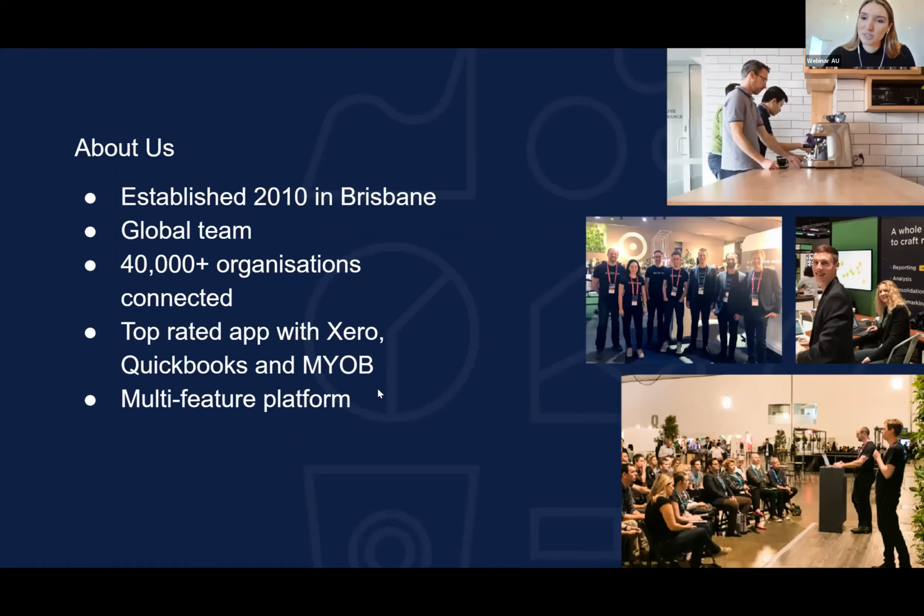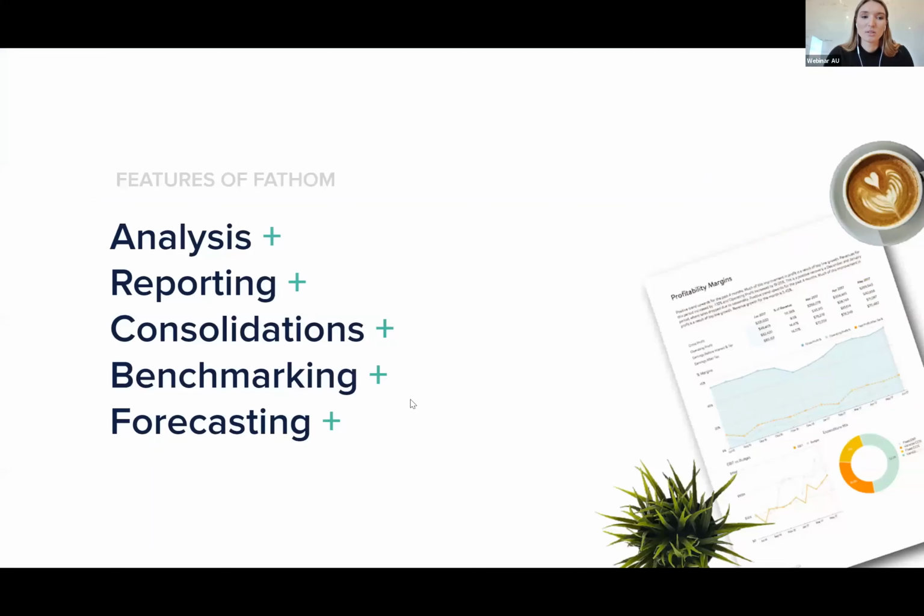Now, we're also a multi-feature platform. The one I'm really going to be diving into today is that new forecasting tool that was just released in November of last year. But I'll give you just a really brief overview of those other features for those of you who are brand new today. So we do have some analysis in Fathom, and this is a really great visual tool. If you're trying to communicate your overall business performance to your team, to your clients, or maybe you're someone who's just a bit more of a visual learner, these will allow you to really drill down into the metrics.